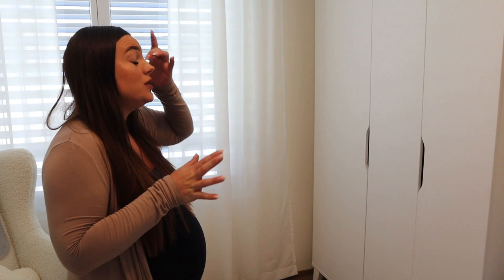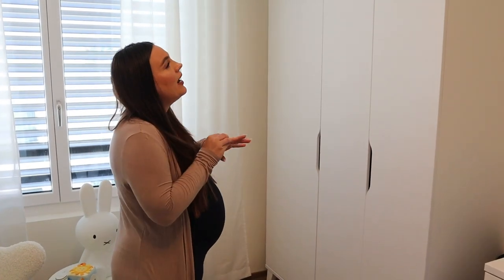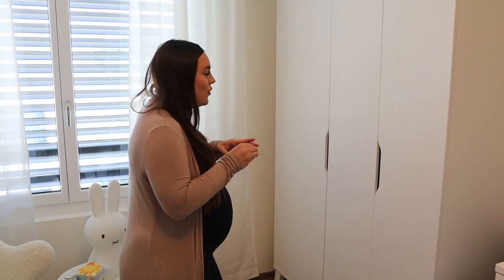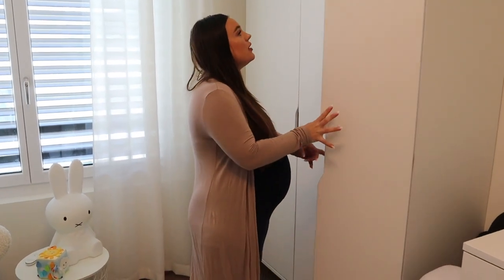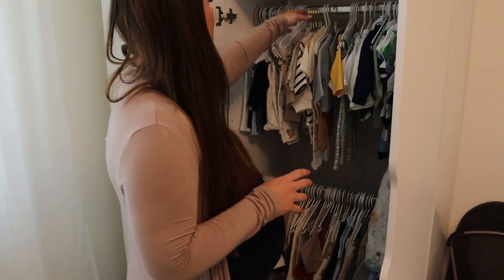Yeah, then we're here. This is the closet for the baby. We do have a lot of clothes, like it's a lot right now, and it's too much. But yeah, I don't know, we just need a lot of clothes, and we got a lot of clothes. I'm going to show you a little bit what we have inside. We have some cute clothes.